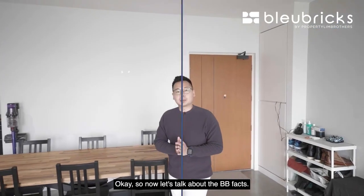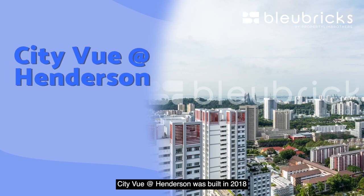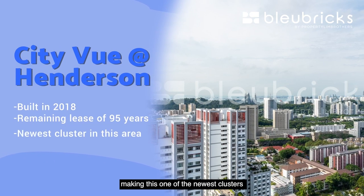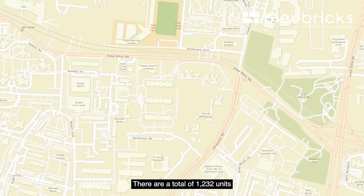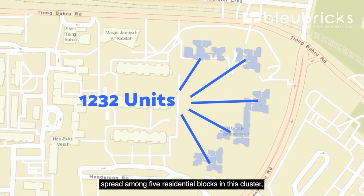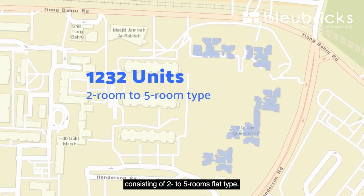Okay, so now let's talk about the BB facts. City Vue at Henderson was built in 2018 and has a remaining lease of 95 years, making this one of the newest clusters you can buy in this area. There are a total of 1,232 units spread among 5 residential blocks in this cluster, consisting of 2 to 5 rooms flat type.